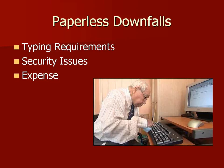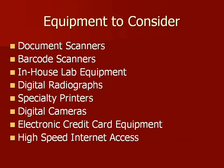That's very true. The clinic I worked at, we had a receptionist that worked there for 30 years. And when we were going to go paperless, she dug in her heels, and it was the hardest to get everybody on board at that point because she just would not do it. Let's talk about maybe some other equipment that you might want to consider in your practice.